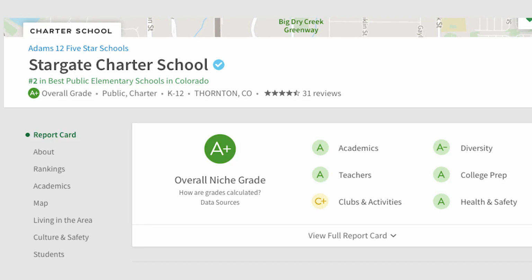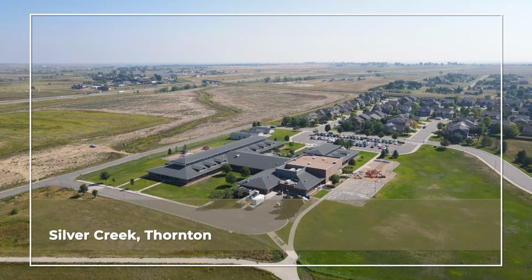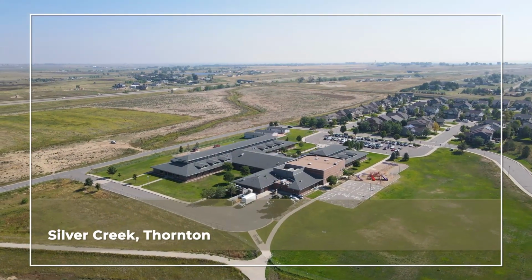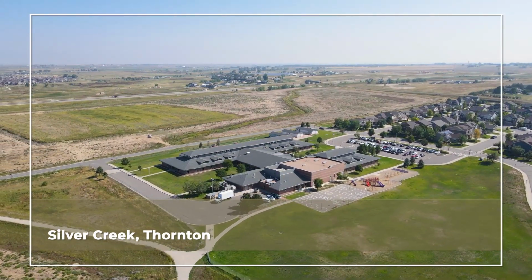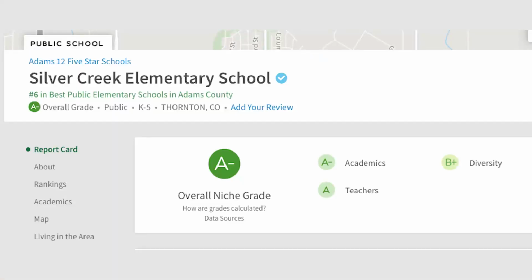We also have, what's the elementary school? Silver Creek. Silver Creek is one of the top elementary schools in Thornton. Yeah, the people in these neighborhoods talk about Silver Creek. I don't know if you guys have Nextdoor wherever you're watching from, but we do here a lot. Not Thornton, but Colorado as a whole. Nextdoor is where it's at. And the families talk about Silver Creek and the teachers there all the time.